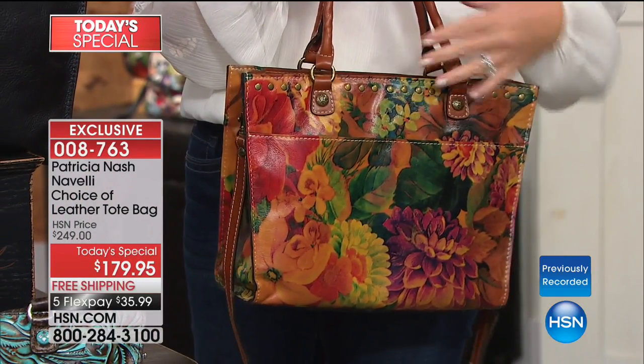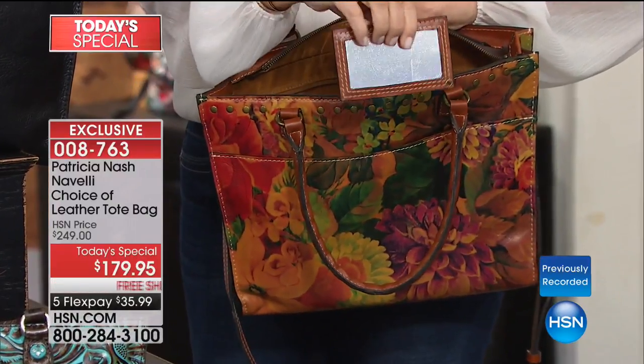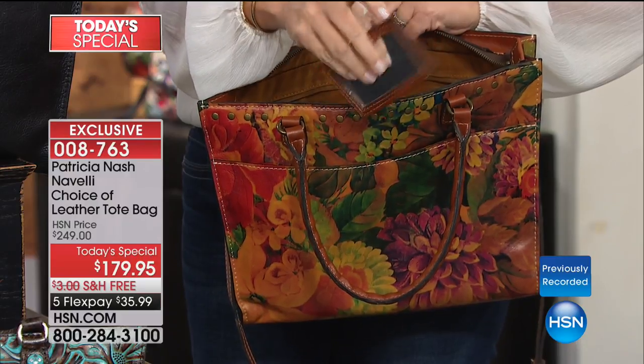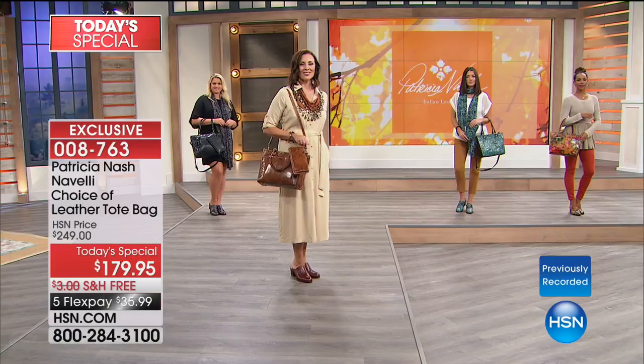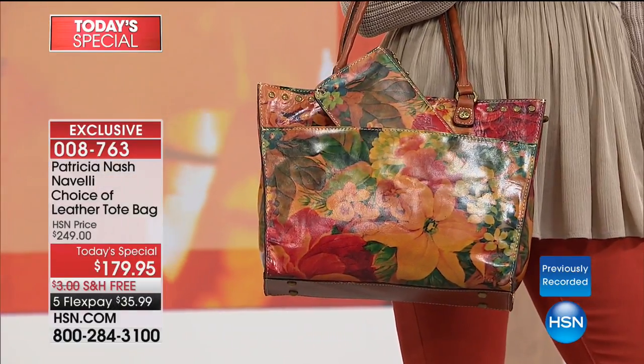Oh, I love the little mirror inside. I did too. Did you see that? You know, and that was another thing. I'm always looking for a mirror, and instead of taking out my cosmetic bag, getting this out, taking that out, sometimes I just like to grab my mirror. So I thought that was a nice little gift. And then you grab right up on top here, it zips right tight, nice and tight over that.